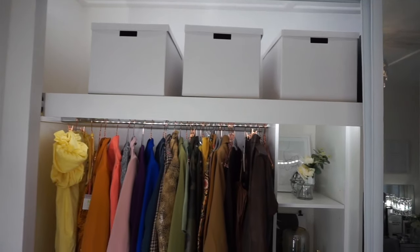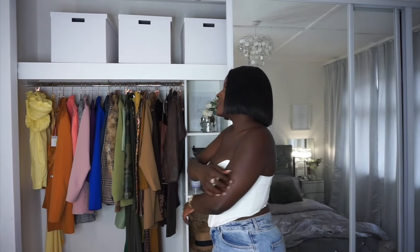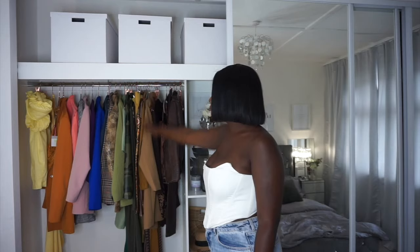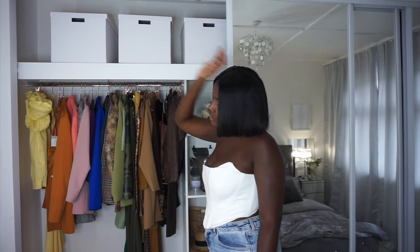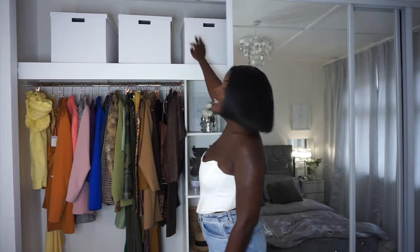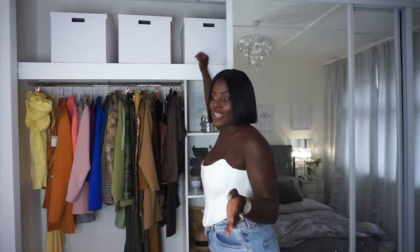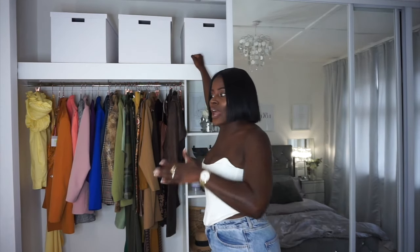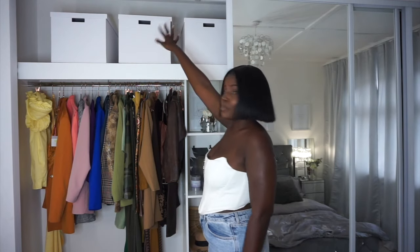So this is one side of my wardrobe. I don't know why, but when I was putting my clothes back, I decided to color coordinate them, and it just looks so much better, right? I've got my browns, my caramels, my khakis, my blues, purples, pinks, oranges, and yellows down there. These are more storage boxes that I bought from IKEA, just because I wanted to be able to put stuff in there that I didn't want seen. So I have stuff like hair straighteners, blow dryers, bikinis, stuff that I wear on holiday that I don't actually want in my wardrobe right now on a day-to-day basis. So I store all those stuff in the boxes up there.